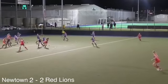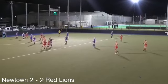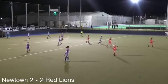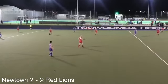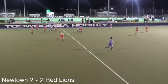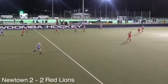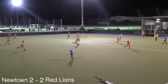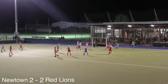Well led by Mai there. Oop. Couldn't quite finish it, but not giving up that easily. Well done by Abby there. Abby's always very composed over the ball. From here under. Finding Simone on the overlap, as Ez calls her, Simone Quick Legs.